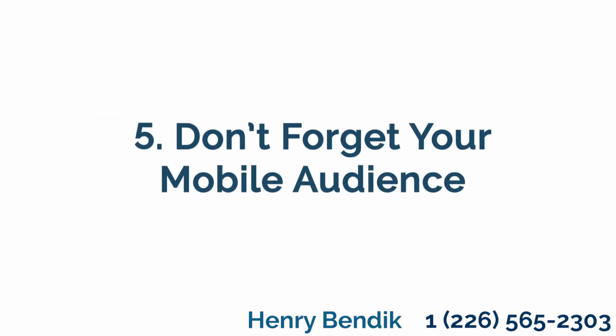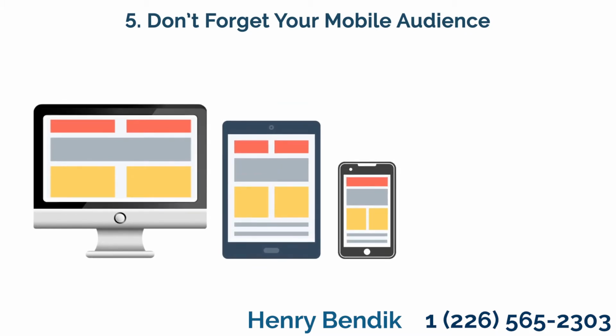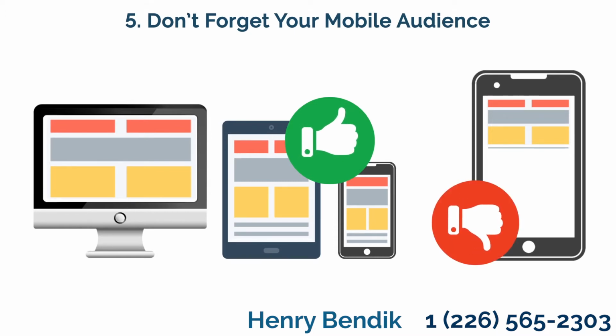5. Don't forget your mobile audience. To improve the search experience for mobile users, Google is introducing a significant update to their search algorithm. Simply put, your website is either mobile ready and will gain traction in their mobile search results, or it's not, and you will be excluded from the vast mobile search audience.